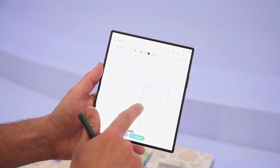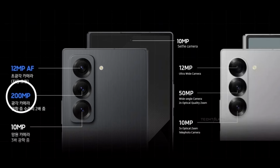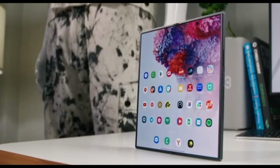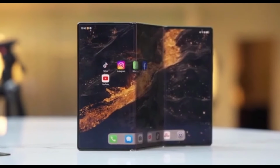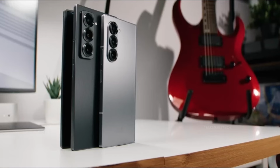And it gets even crazier because the camera game is on a different level. 200 megapixel main shooter, 12 megapixel ultra wide, 10 megapixel 3x telephoto, plus a 10 megapixel cover camera and a 4 megapixel under display cam for full screen calls and selfies. If photography is your thing, Fold 7 is about to make your DSLR jealous.